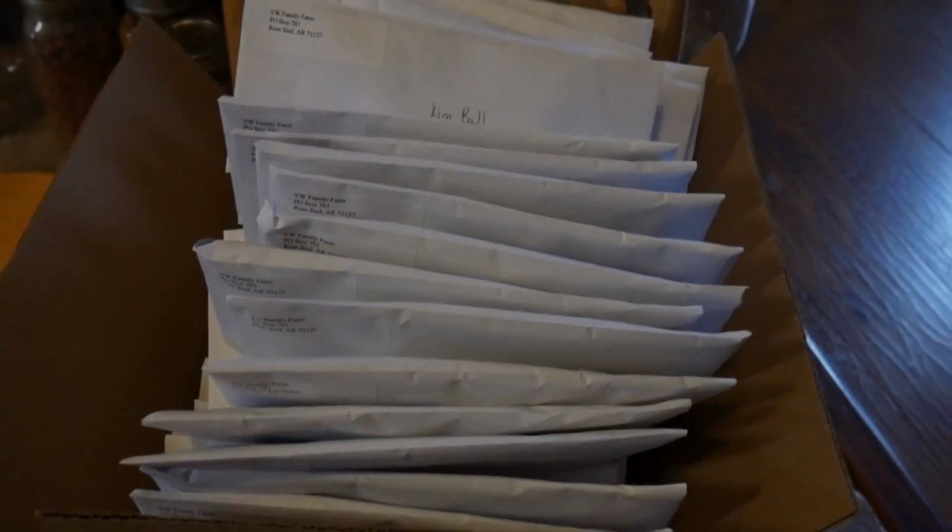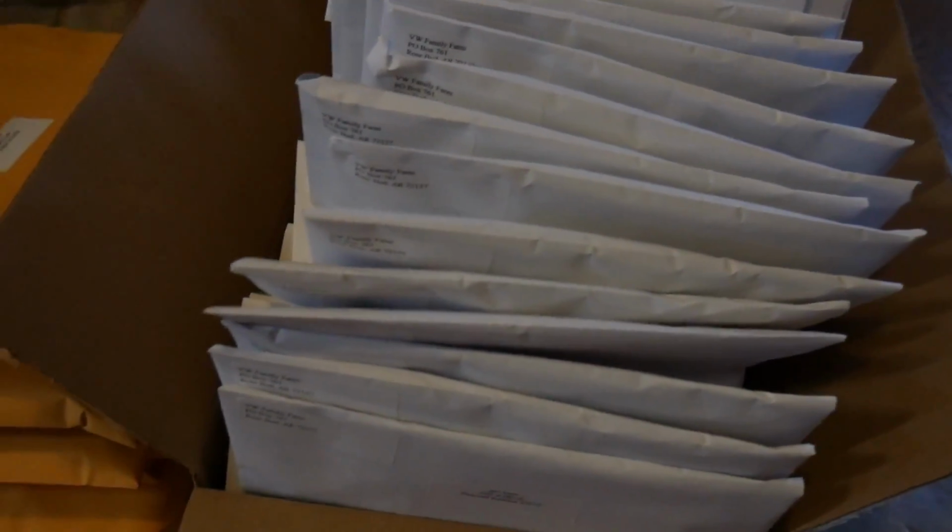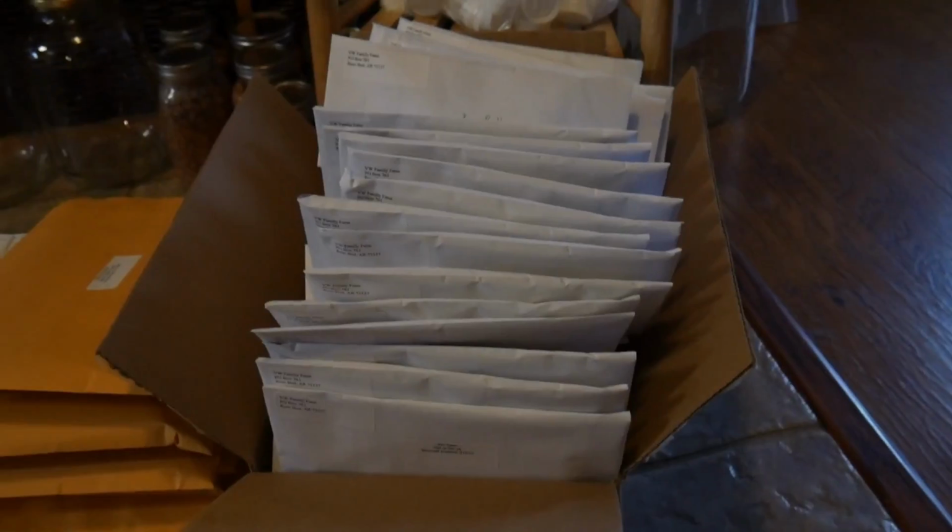Let's go inside and look at that crazy amount of mail. And I'm kind of scared what the post office is gonna say when I show up with all that. See ya. All right, so look at this crazy, massive amount of letters. This box, I'm gonna back up so you can get a little perspective. It's 3 rows deep.